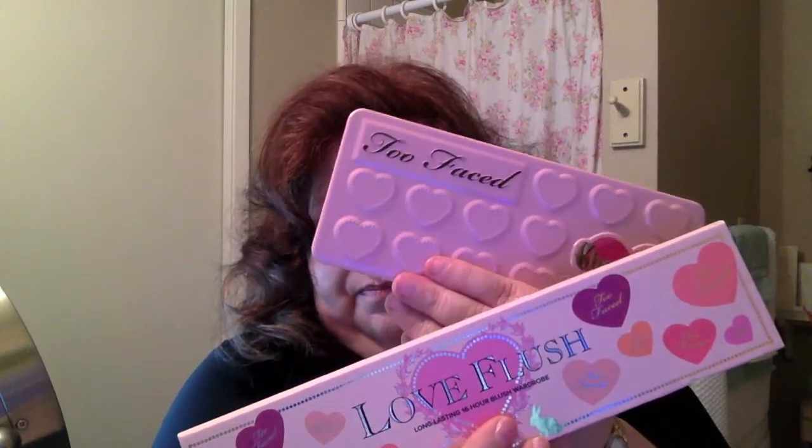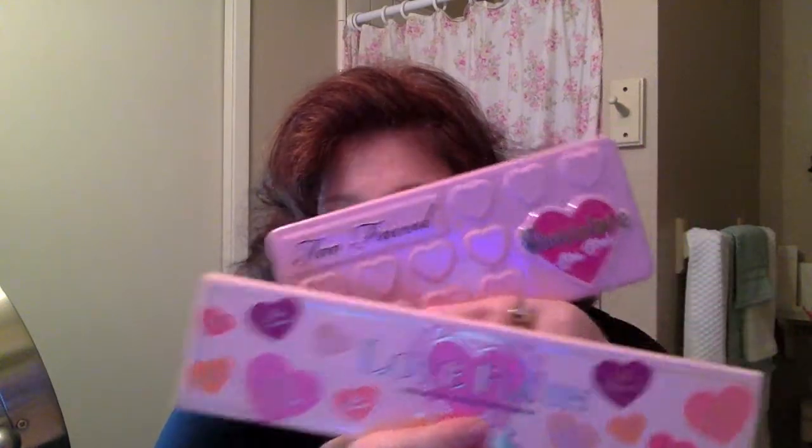I used the new Too Faced Bonbons palette and Love Flush blush palette, which is what I got for Valentine's Day.